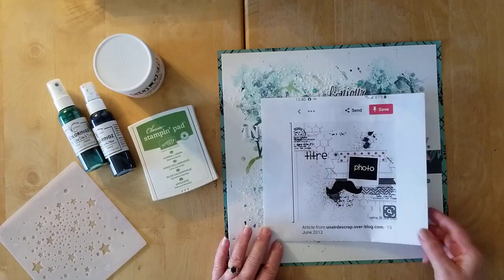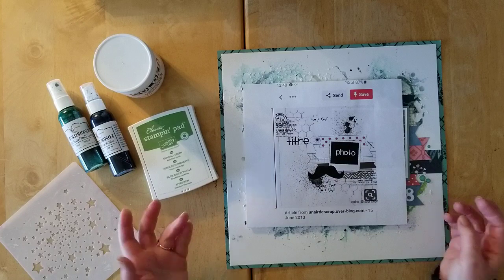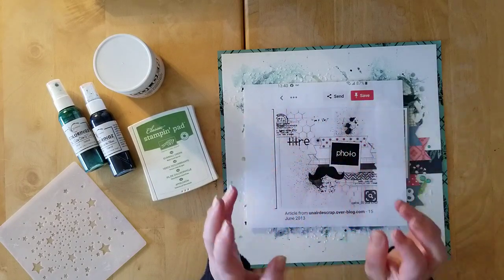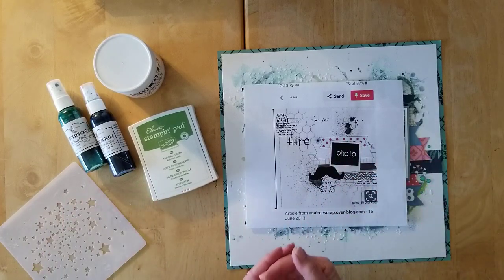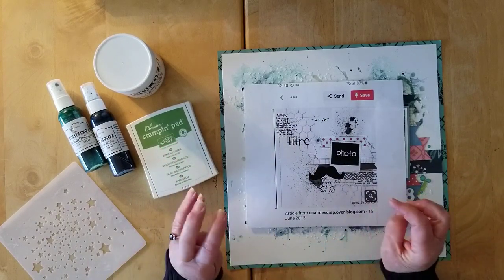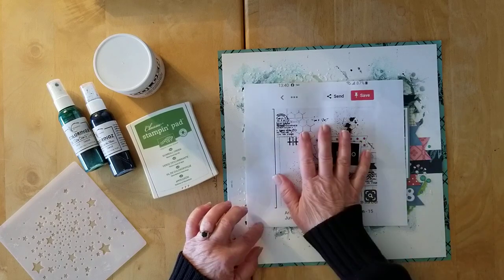And today's sketch comes from un air de scrap blog.com, and it's a sketch that goes all the way back to June of 2013. It's a gorgeous mixed media heavy sketch, or at least that's how I'm interpreting it. But I went on to see the blog because I thought I would maybe link it down below for you, and I noticed that the last post goes back to 2017, so I have a feeling that it's not in operation anymore. But this sketch is gorgeous.